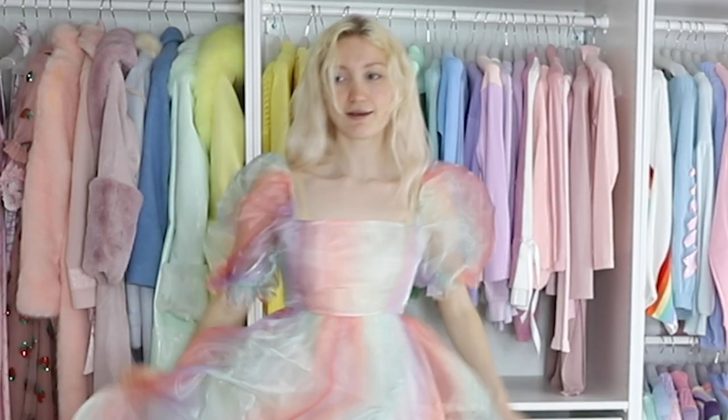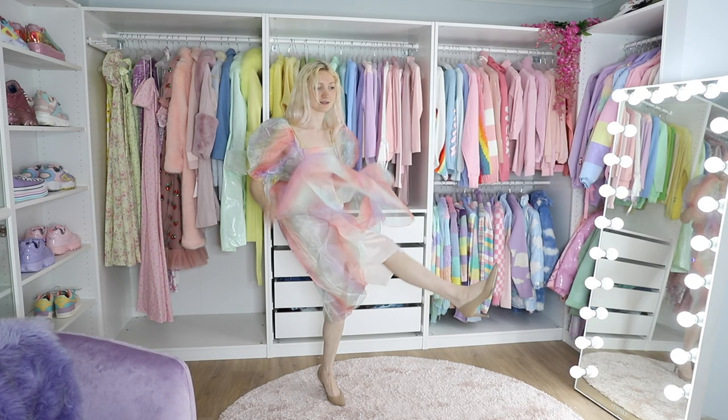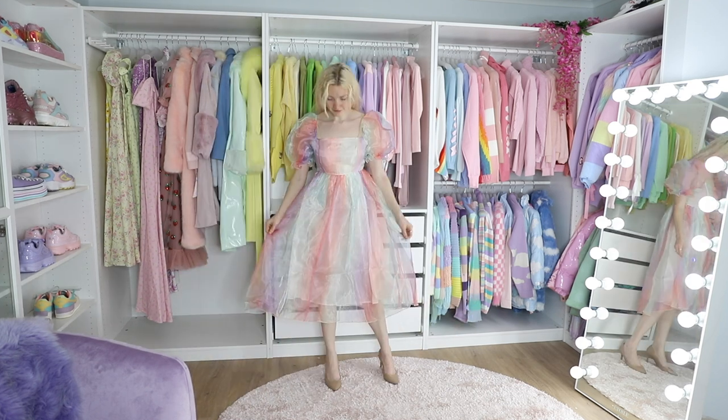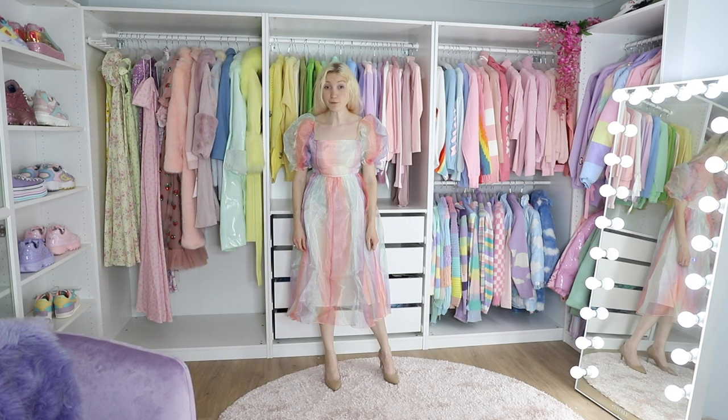We're just gonna do the can-can while we wait for Caitlin. Caitlin, do the shoes up. Caitlin, do them. Do.